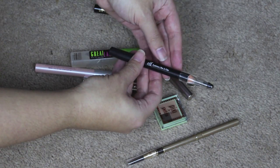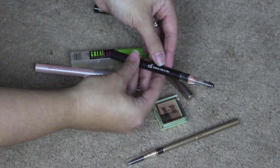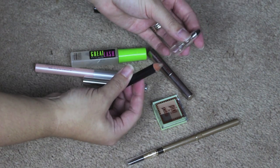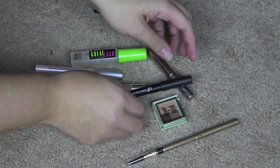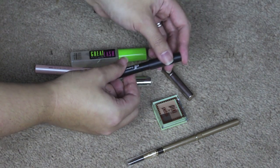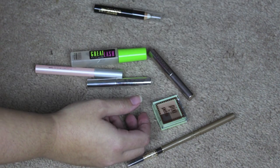This is my Holy Grail eyebrow product. It's the e.l.f. Eyebrow Lifter and Filler in the color Light, and on one side it has the eyebrow product, and on the other it has a lifter, which is just like a peachy color highlight. So I'm definitely keeping that.